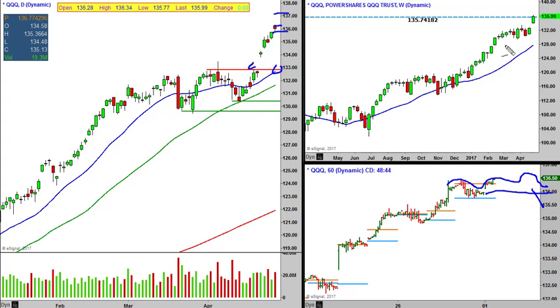Now, that all being said, the weekly chart is still bullish. Rather than pulling back over here toward the 20 or this support area right here, it went sideways and broke out to a new high. So this view is a very short-term one, looking for a pullback that might occur over a day or two.